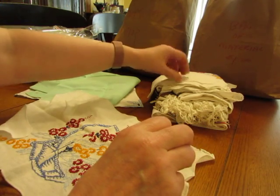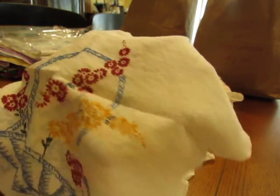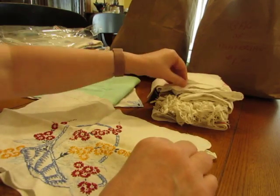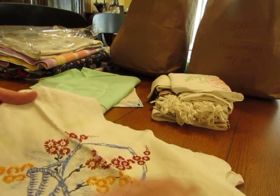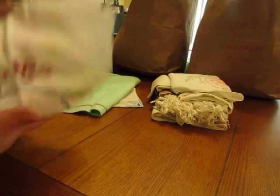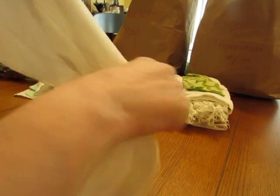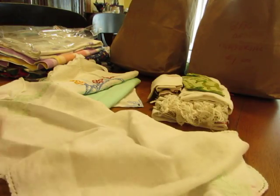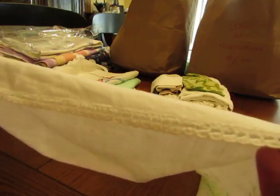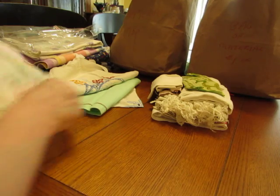So I see one, two. This one is a little bit stained, but it's not very dark. Three of those. Very nice. This one has a little bit of staining too. Oh, this is pretty. I love the colors. This one is a long dresser scarf, and there's this design on both ends. Very pretty and pastel. And this pretty edging all around it. Can't believe she sold all this for a dollar.